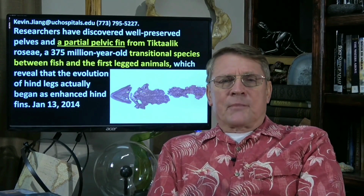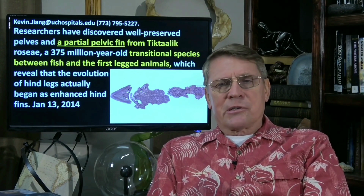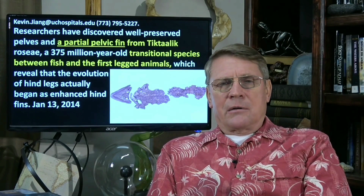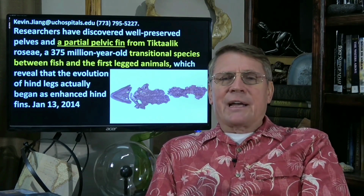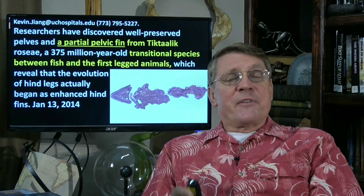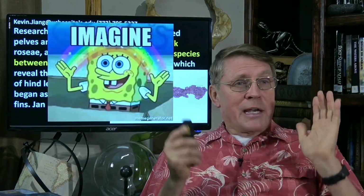Okay, it's a transitional species between fish and the first legged animals. Hold it. You found a bone in the dirt, and you can prove that's a transitional between fish and animals on land? It's a water dog. It's, who knows, but which reveals that the evolution of hind legs actually began as enhanced fins. So the fins on this thing slowly turned into legs. All you have to do is imagine.